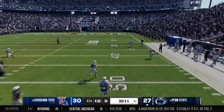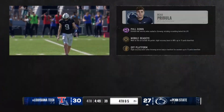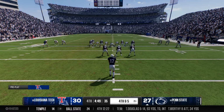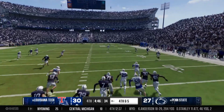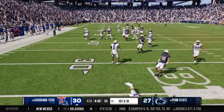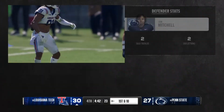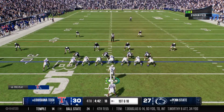Lofts one high and deep. And that'll be incomplete. They certainly weren't afraid to take a shot there, and now it's fourth down. The Nittany Lions will line up to punt it away. First time we've seen their punt team this afternoon. And the punt team gets down there and gets the return man on the ground. Louisiana Tech has it back, and the offense comes out ready to go to work.